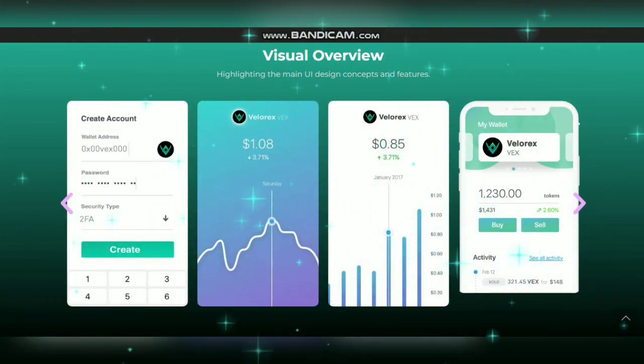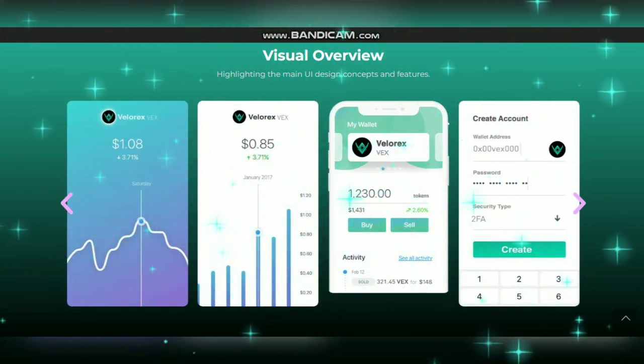Visual overview, highlighting the main UI design concepts and features.